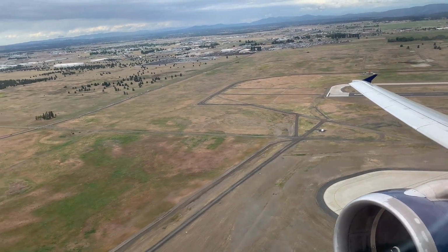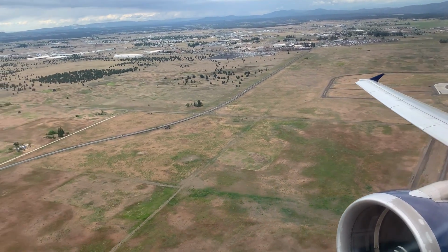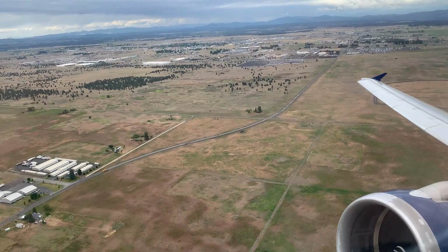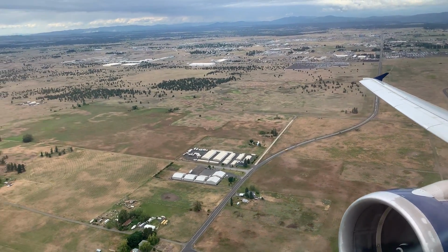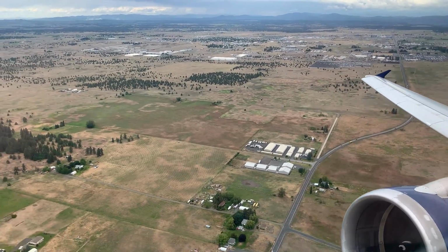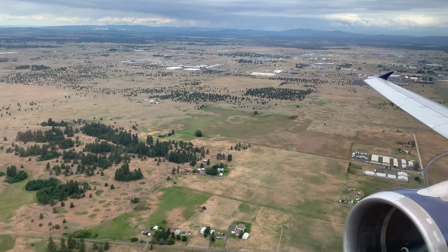Once airborne, to our right is the city of Airway Heights. I love the name of the city, and it got its name because it's roughly between the Spokane Airport and the Fairchild Air Force Base. These two airfields are in very close proximity to each other, and if you're casually looking at aircraft in the vicinity, you may be confused as to what airport the planes are flying to or from.